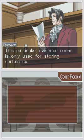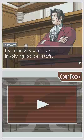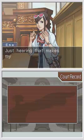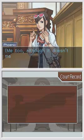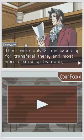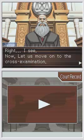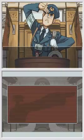This particular evidence room is only used for storing certain special cases. Special cases? Extremely violent cases involved police staff. Just hearing that makes my hair stand on end. Me too, although it doesn't make much of a difference. There were only a few cases up for transferal there, and most were cleared up by noon. Right, I see. Now let us move on to the cross-examination. Alright.